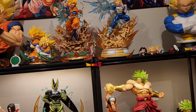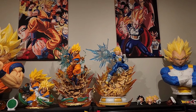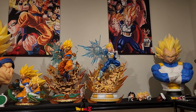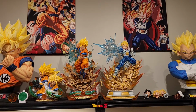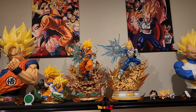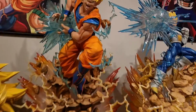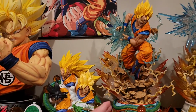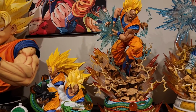Then we come to the top 2, which clearly is Prime 1 Goku and Prime 1 Vegeta. As far as which one's ultimately better, I would say probably Goku. Now, Vegeta, I like his Ki Blast a little bit better. I think Goku has a little bit better, more accurate anime face. His sculpt is just a little bit better than Vegeta's. Plus he has really fine texture work on his outfit. The classic Kamehameha pose. I love the fact you get all transformations from base, Super Saiyan 1, Super Saiyan 2, Super Saiyan 3. That's incredible.